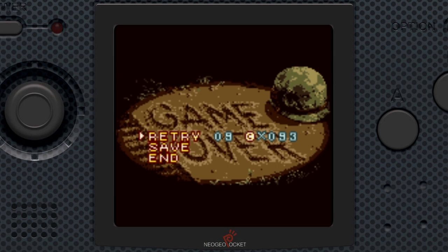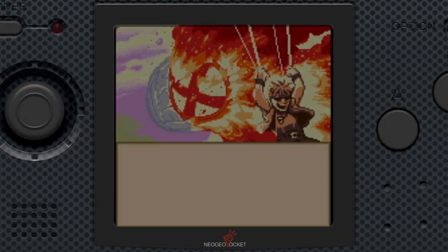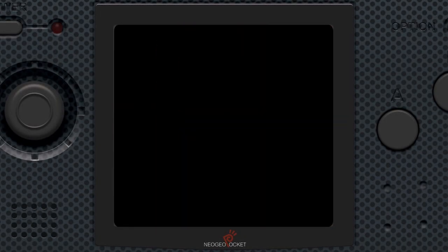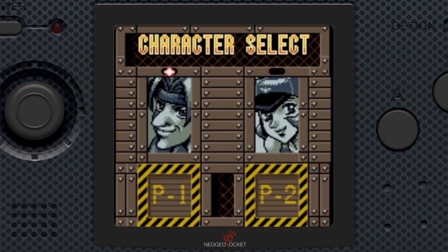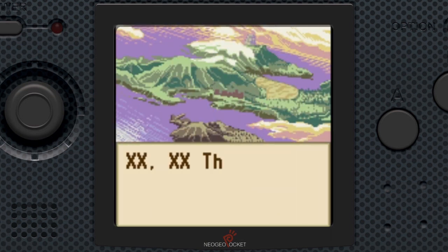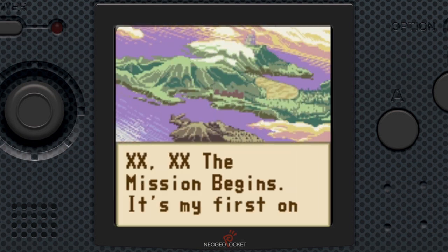But that's not all the Metal Slug goodness that the Neo Geo Pocket had. Because we also have Metal Slug Second Mission. So if you want more Metal Slug, then we got you covered. My first one. Yeah, okay. The front line.